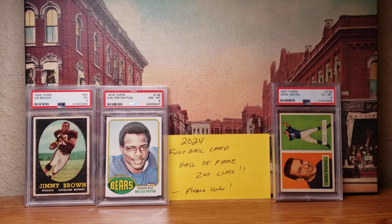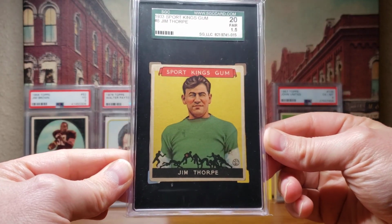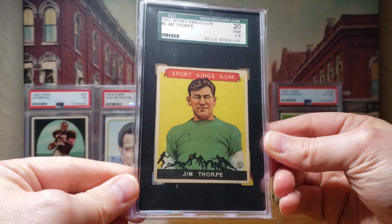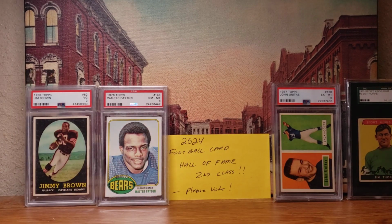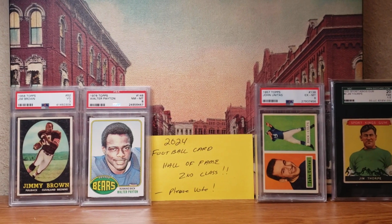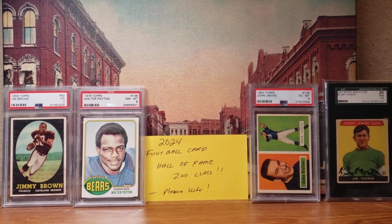Number 7 on last year's list was the 33 Sport Kings Jim Thorpe, which I have a beautiful SGC example right here. Really just a gorgeous card for the grade right here in a 1.5. So it was nice to see that card make the list last year. I'm definitely a sucker for those monster vintage cards. I don't pretend to try to sway the vote in any way, but any kind of classic Jim Thorpe card is awesome in my book.